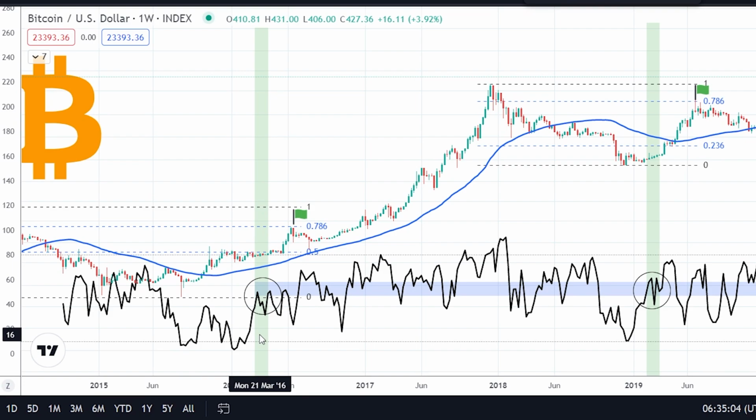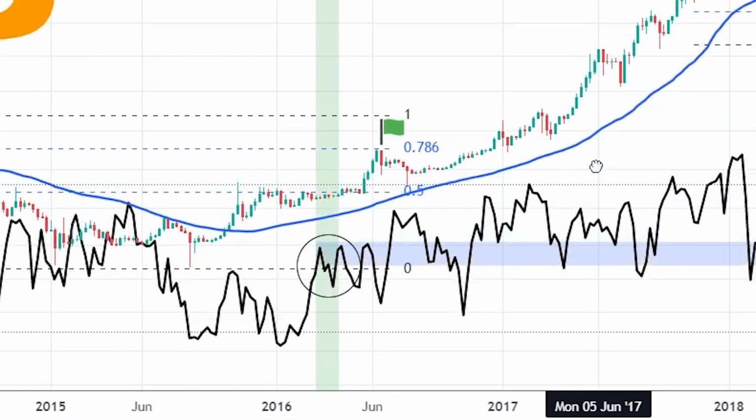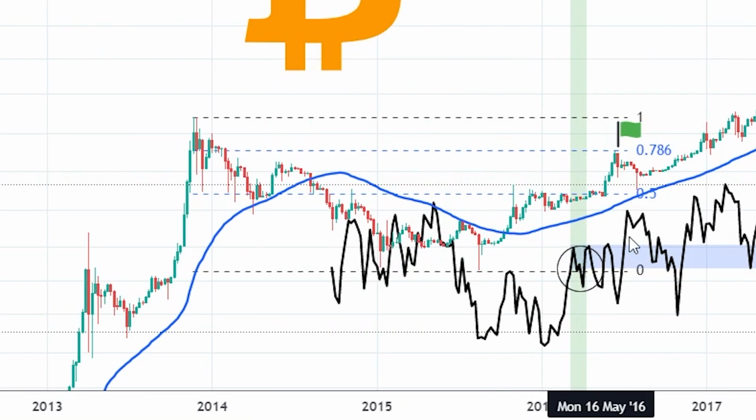But let's look at this. Whenever we have had a touch of the 10 index here on the fear and greed index, meaning people are panicking, people are very fearful. Whenever we have had that, and then after that we have gone up to this blue area, this is not actually perfect, but something like this maybe. Whenever we go up to the blue area and we break 50 on the fear and greed index, it has always led into massive pumps for Bitcoin.